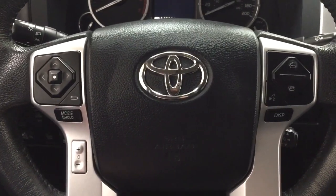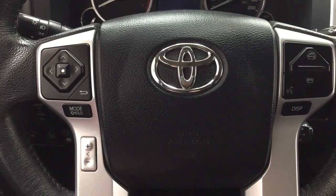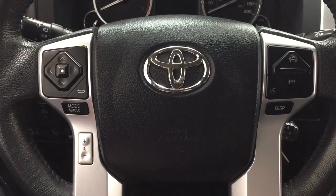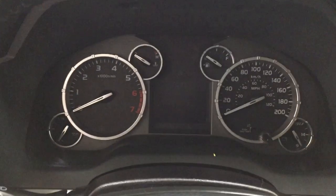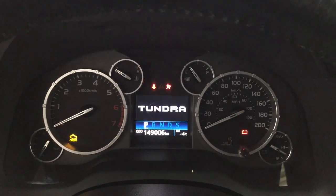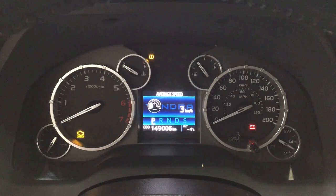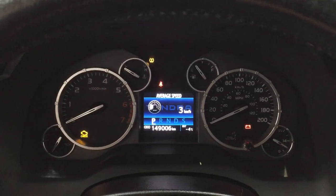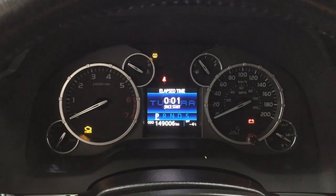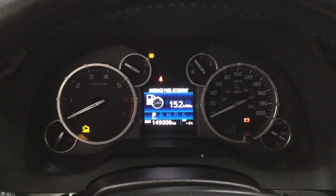Now a couple of the controls you'll see here on the steering wheel include your scroll function, volume control, mode select, Bluetooth connectivity, voice recognition, cruise control, and then if we take a closer look just at the multi-informational display, you'll see a couple of different features on there. So as you can see, you do have an odometer reading with an exterior temperature gauge. Average speed, hitting the display button, you'll see your settings menu, average fuel economy, distance to empty, and a couple of other additional features as well.